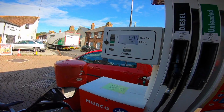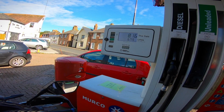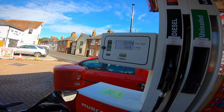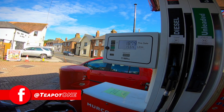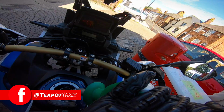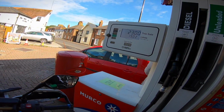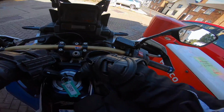What are we reckoning, folks? 2 bars. I reckon it's about a 24-25 litre tank. I reckon 18 litres, 19 litres we're going to get in. Oh, let's brim it. Okay, it's pretty much brimmed. 19 litres. Wasn't far wrong.